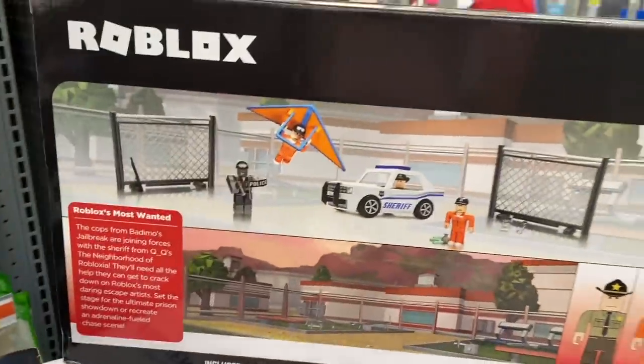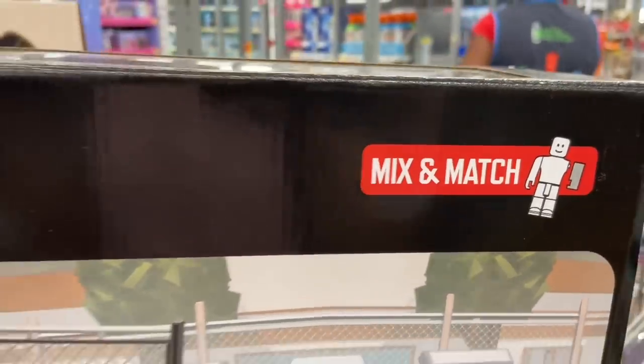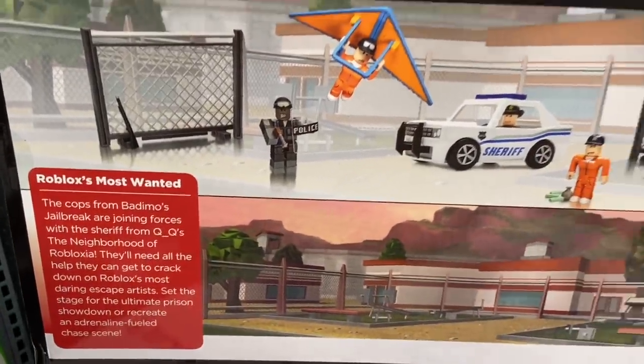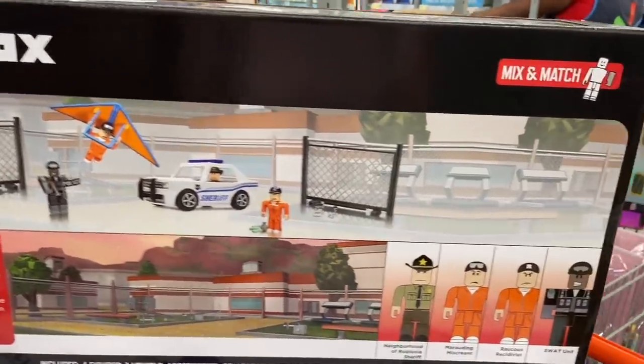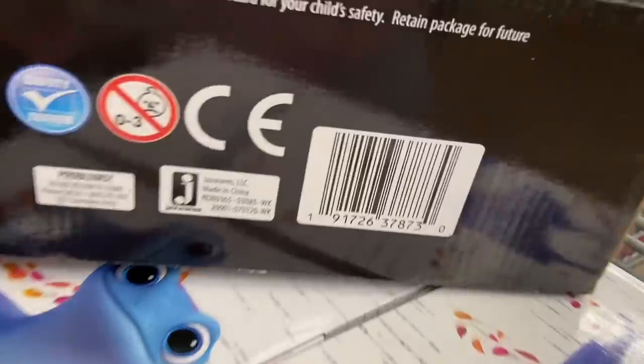All right, so it says here you can mix and match. I have no clue. But this is very popular with the kids right now. And you guys are not going to believe this price. All right, so let me show you. You got your scanner ready? All right, here's the UPC.